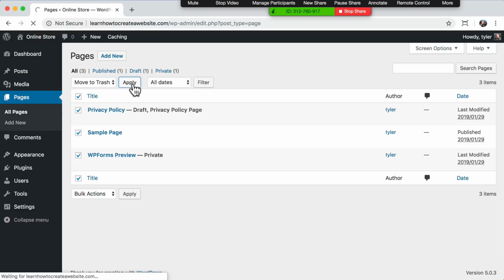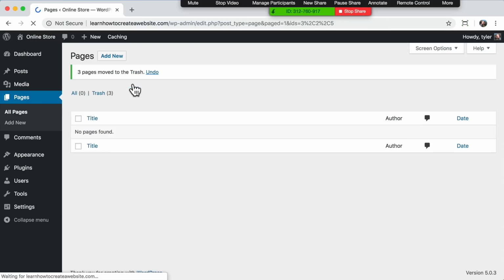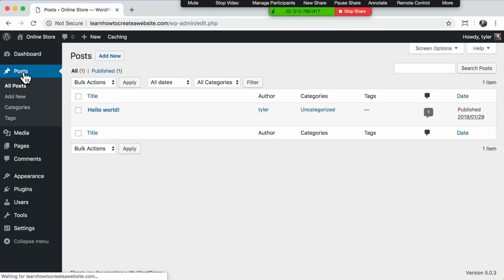Like you said, there's some demo ones that don't really have any real information in them. So we want to delete them so that when somebody comes to our website, they only see what we put. They don't see some pre-made post and think that the website is not being worked on. So to do that, just click on Pages, select all, move to Trash, Apply. And for posts, this would be like your blog posts. You would go there and move to Trash and Apply.